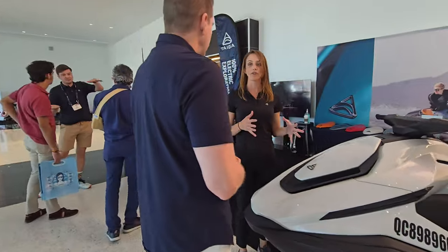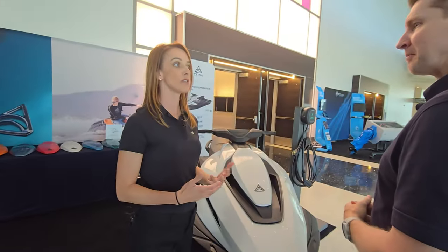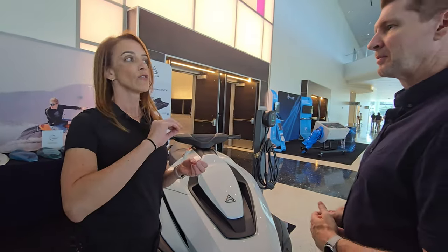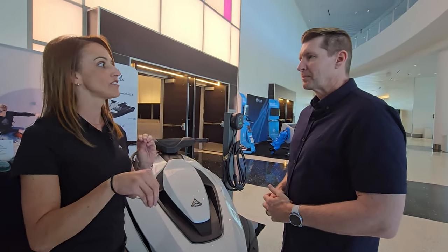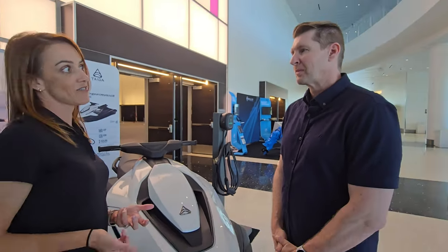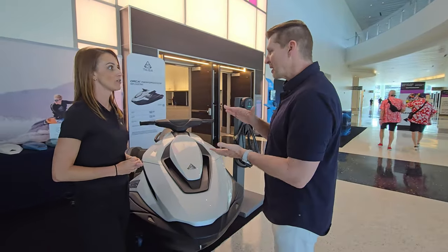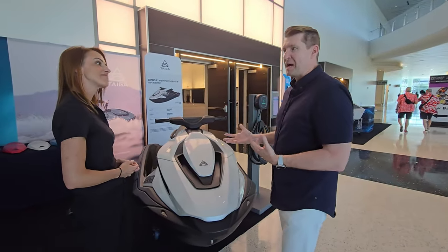So we have about 2 hours of continuous ride time. What we find our customers do with their craft is they go out, ride a little bit, get to a destination, do some donuts, jump some waves, come back to dock and recharge. Oh, great. Okay. All right. So let's talk about the construction. Where does the battery sit and how does that impact performance?